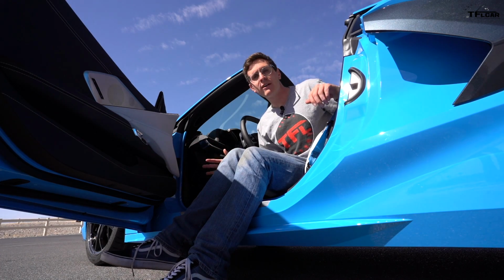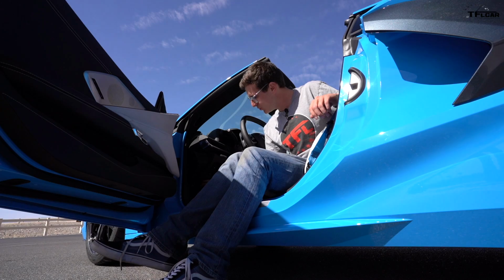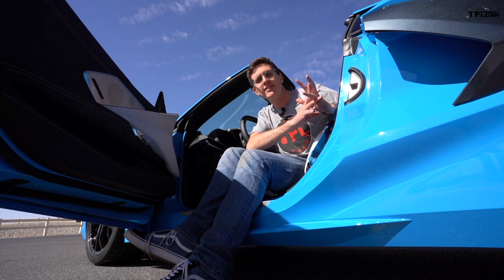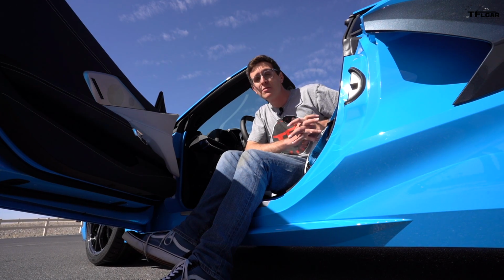We spent absolutely forever looking for the parking brake here in the Corvette, and it's really hidden. It's actually way down here by your left knee. It's a push button. And actually, let's talk about the brakes in general, because we had a chance to sit down with Brembo, who designed the brakes in this new car.